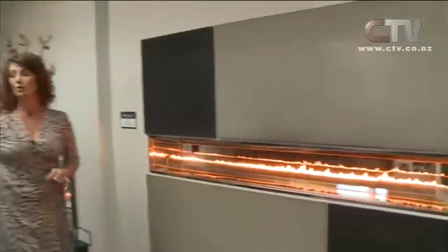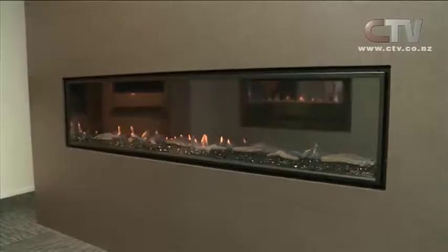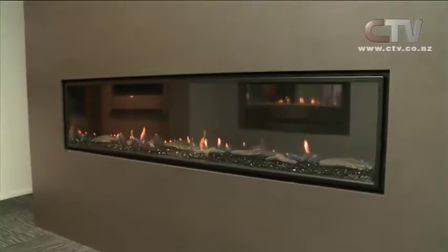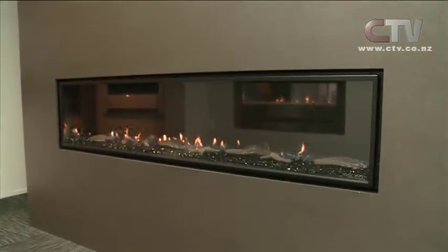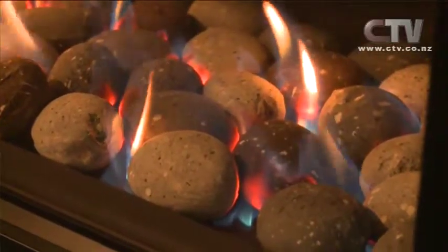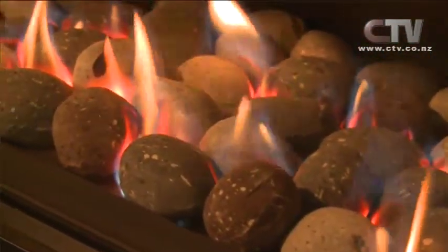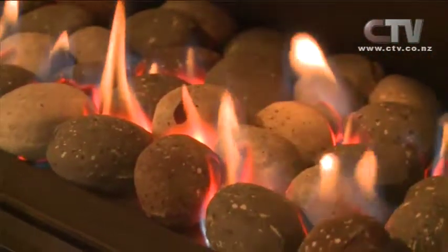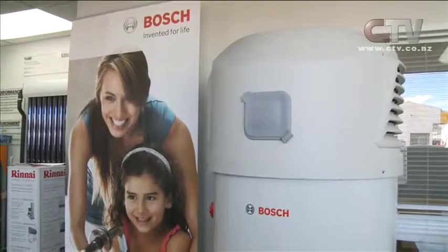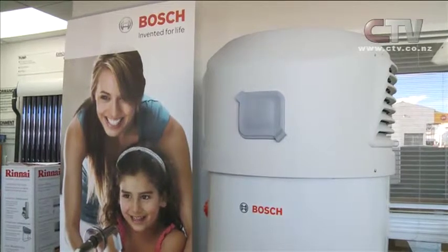And of course, it's not all just about gas fires here, Steve, is it? No, it's not. We've got a range of solar options, the sort of green energy. We've got heat pump hot water systems. We've got solar water heating systems. We've got PV photovoltaic, so that people can generate their own power on site. This is a heat pump hot water system.